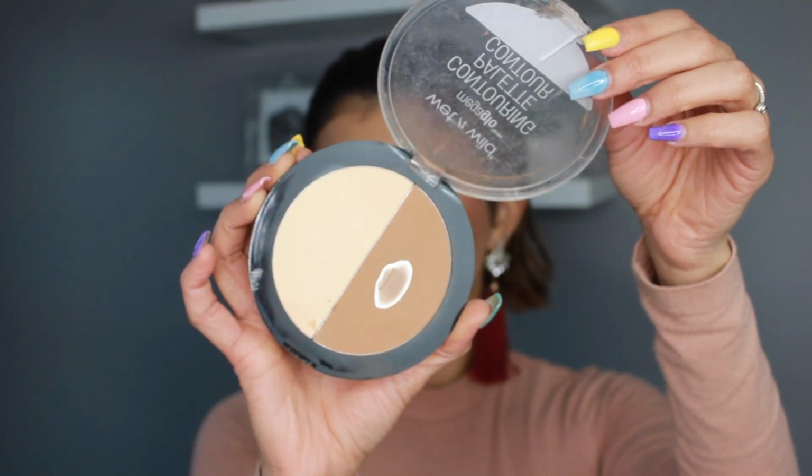So I was actually planning on using my Fit Me loose powder, but it's very dark. I don't know why it's so dark. I don't know why I have this shade. I can't use that because it'll ruin my whole face. But I do have the Wet n Wild contouring palette, which has a highlighting shade. I've never used it actually.